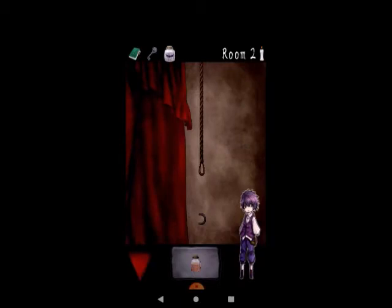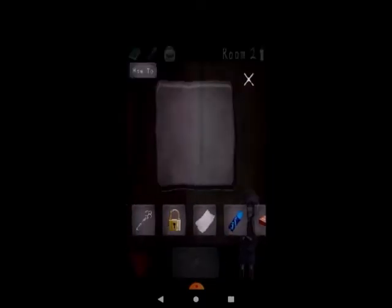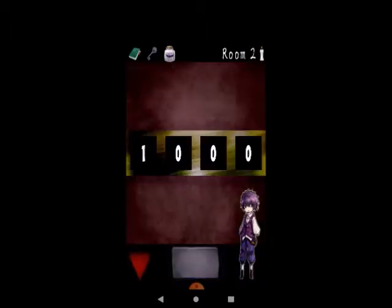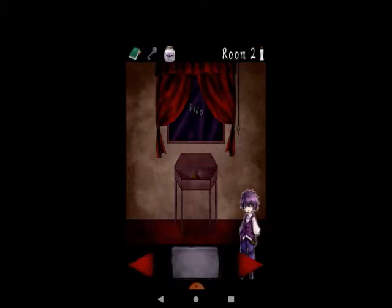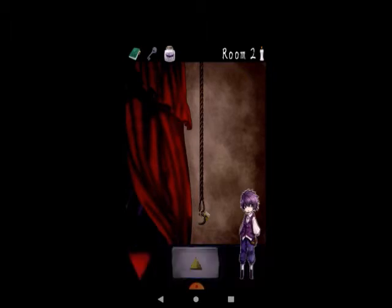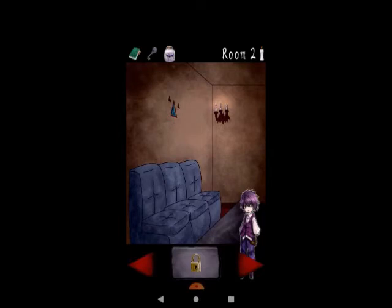Is there a problem with the curtain though? Can you pull it all the way down there? I got an idea. There we go. Five. There. We got a triangle shape. Can I get it again? Can't get it anymore? What did you do? You used the key, right? Yeah, to get it back. I think I still need that, though.